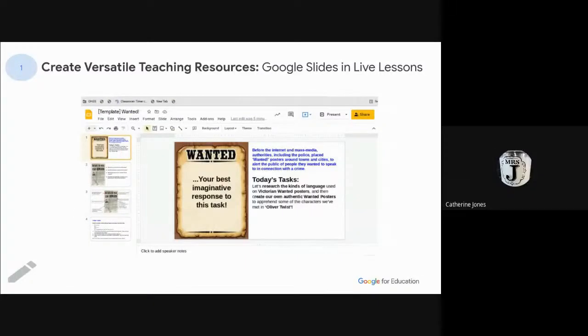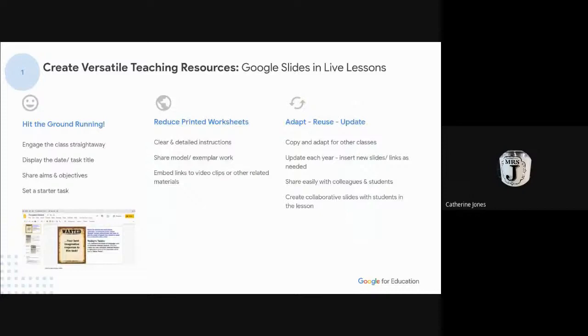The first sort of obvious application is in the classroom, in live lessons, when you're in front of the students. You use your Google Slide as a sort of display board as the students are coming in. You can hit the ground running with all the information you need the students to have at the start of the lesson. I found it reduces the need for printed worksheets because you have your clear instructions in front of you. And the real beauty of it is its versatility.